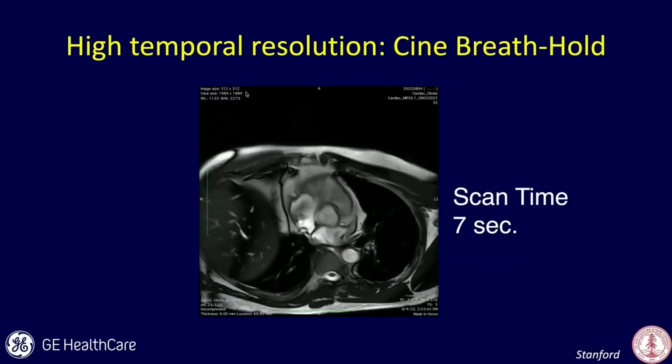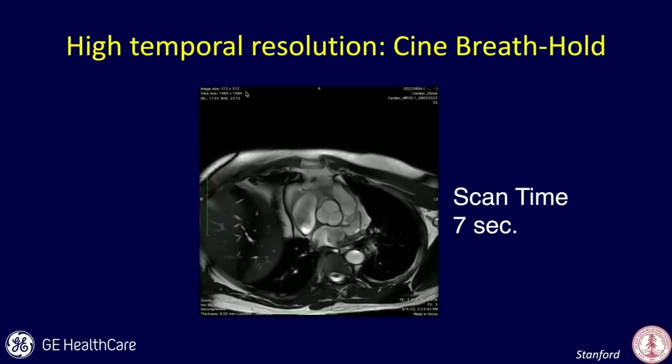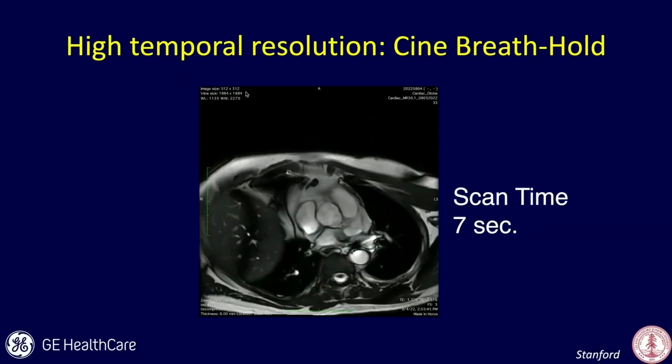Here's another example of this high temporal resolution use case. Here's again 7-second scan time, and you're seeing the dynamics of the aortic valve quite nicely.